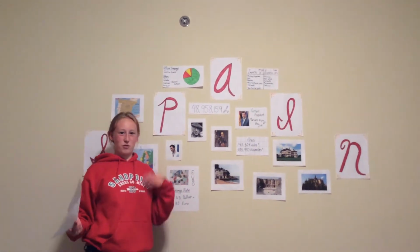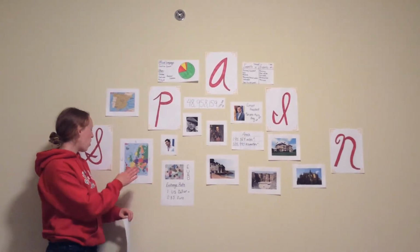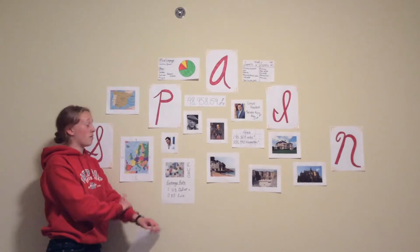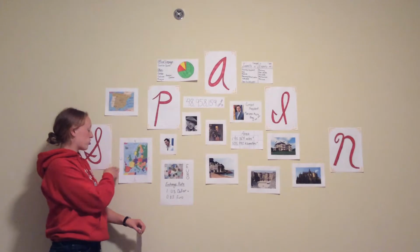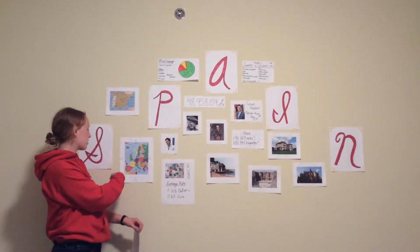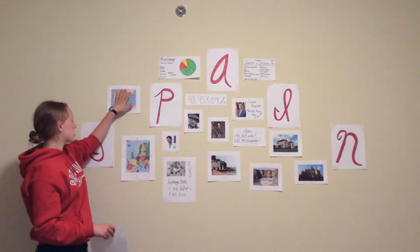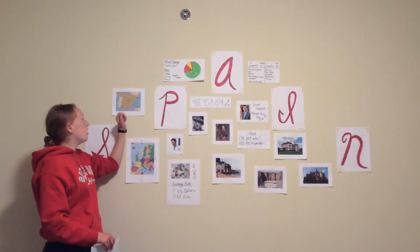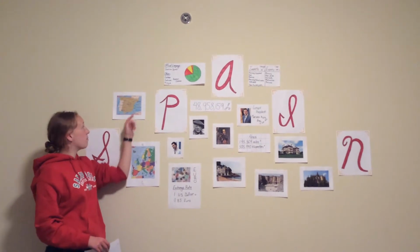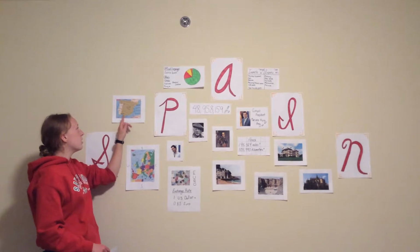So Spain is located in Europe. It is the almost westernmost country in Europe, followed closely by Portugal. So as you can see, it is located right here. Its surrounding countries are France to the north and Portugal to the west. The capital is Madrid, right smack dab in the center of Spain. Two big cities are Barcelona and Seville, and Gibraltar, right down here at the very tip.